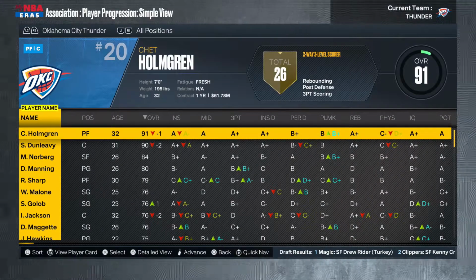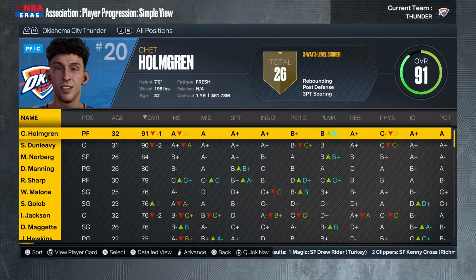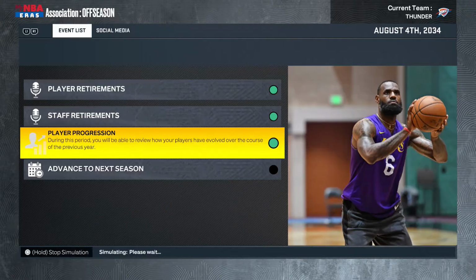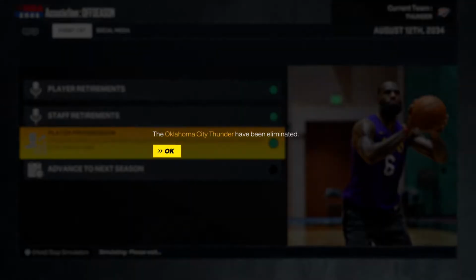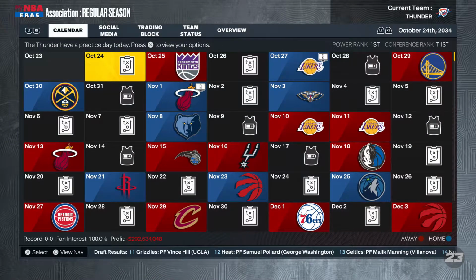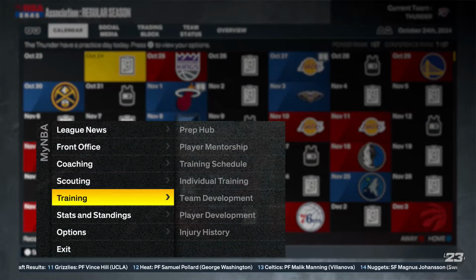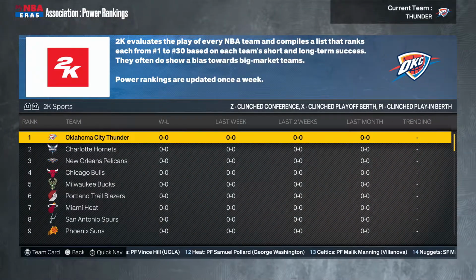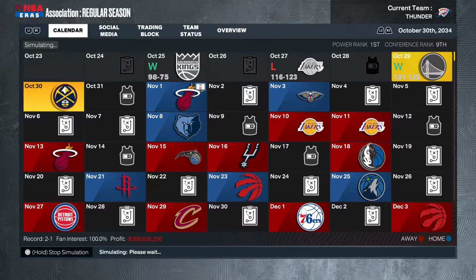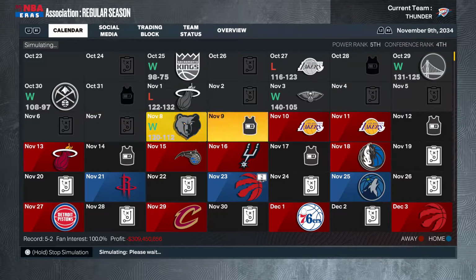Kind of the same for everybody, as Chet has reached the age of regression. They brought in Michael Norberg. No, they brought in Dale Manning on a 3-year, $45 million contract. And Stephen Dunleavy has reached the age of regression as well. Yeah, we are on the downside of the slope. So unless something changes, Chet, who's going to be an Oklahoma City Thunder lifer, this is going to be it. Defensive Player of the Year consistently, occasional MVP, and then losing in the playoffs or just coming up short. Going to be a little disappointing.